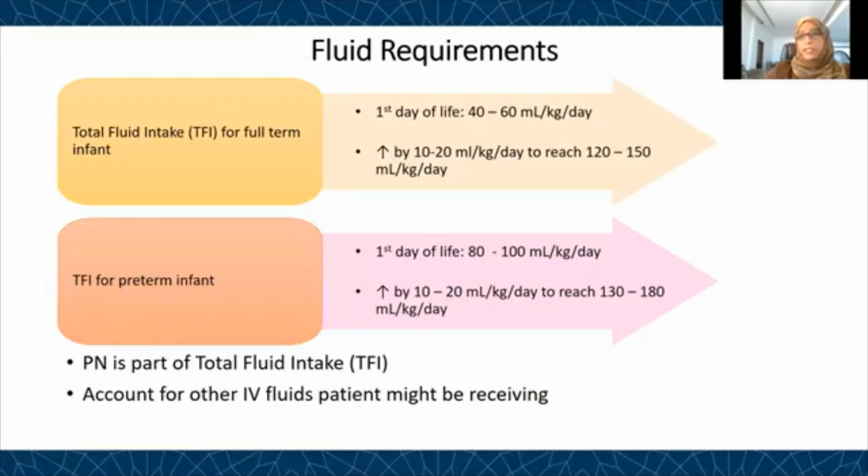So fluid and energy, how much? For the full term, in the first day of life, usually about 40 milliliters per kg per day. Often we start them on 60 milliliters per kg per day. We increase by about 10 to 20 to reach a reasonable volume to provide good nutrients and to take the solute load in the circulation, so about 120 to 150 milliliters per kg per day.